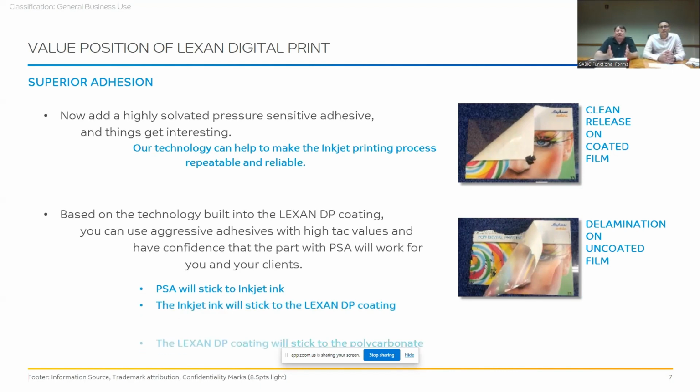So again, I want to reiterate. As a printer, we're looking at the base film up. We've got a great bond of the LEXAN DP coating to the polycarbonate. We have a great bond of the inkjet ink to the LEXAN DP. And those two are strong enough that they override the adhesive to the ink. That's important when you lay this down, as an example, not fully applied with pressure, and you need to reposition something: you can pull it back up and reposition it. When we talk about assembly for an overlay, a membrane switch, things like that, this can be very important because it's going to enhance your yield.